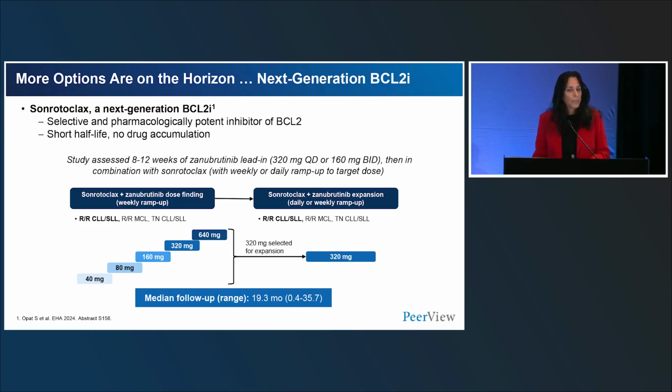Now, what about other BCL2 inhibitors? Venetoclax has been the mainstay of BCL2 inhibition for many years now, and obviously has transformed the way we treat our patients besides the BTK inhibitors. So we have a few newer BCL2 inhibitors that are being evaluated. Sonrotoclax is an agent by BeiGene that is a potent inhibitor of BCL2 and has a shorter half-life.